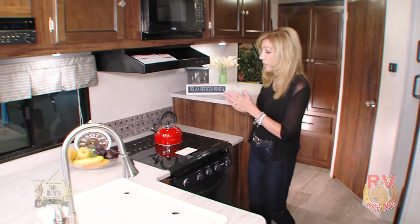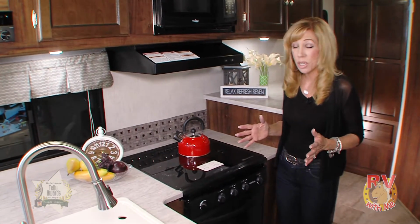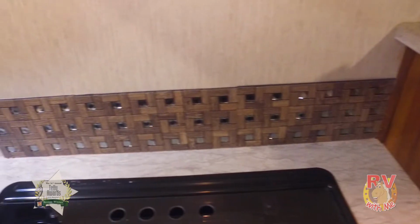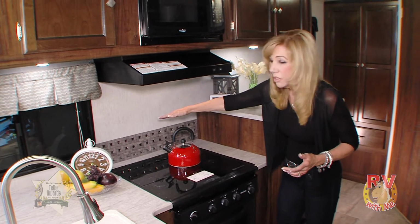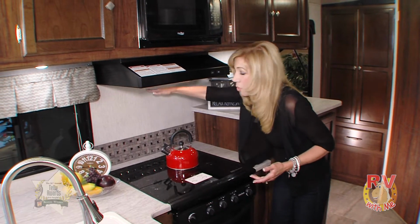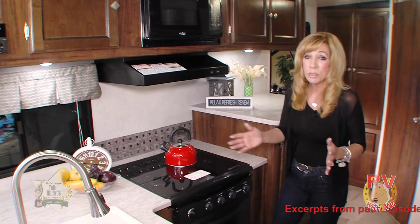Now one thing right off the bat I have to tell you I'm not so crazy about. I've mentioned this before, but I am kind of messy when I cook. This backsplash is really cool. It looks like it has little gemstones in it, but look, it's only about 5 or 6 inches high. I'd rather have it go all the way up because honestly it'd be a lot easier to keep clean. It's not the end of the world, I'm just pointing it out.